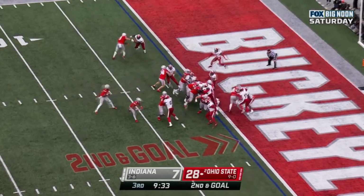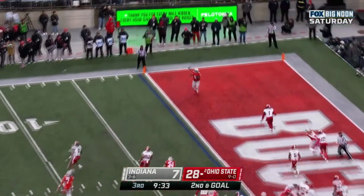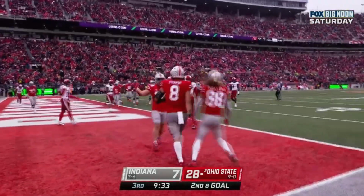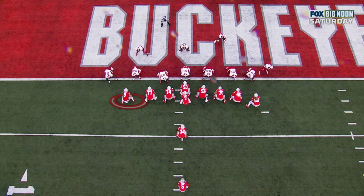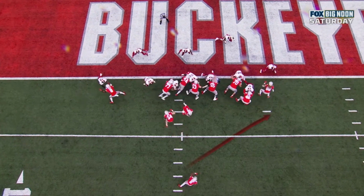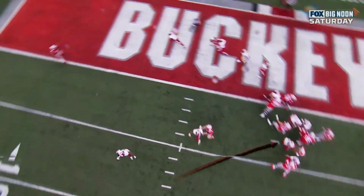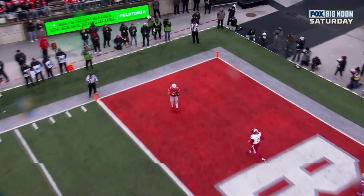Stroud under center, fakes the handoff, back to throw. Lofts in left corner of the end zone. Stover wide open for the touchdown. Cade Stover, as C.J. Stroud floats him an easy scoring pass. A 1-yard TD pass, Stroud to Stover. Cade Stover's 4th TD of the year. And it's 34-7 Ohio State.